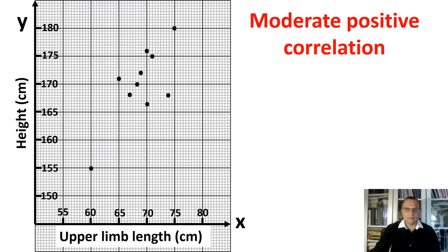Still, my data suggested that our hypothesis might be correct. With the increase of height, there is an increase in upper limb length. The main weakness of my study is that I do not have many participants. Therefore, I have only 10 data plots.